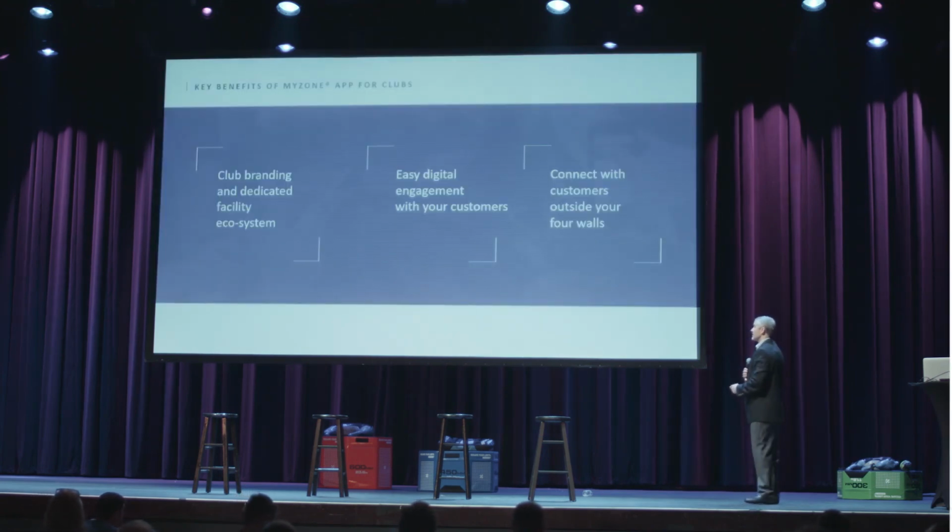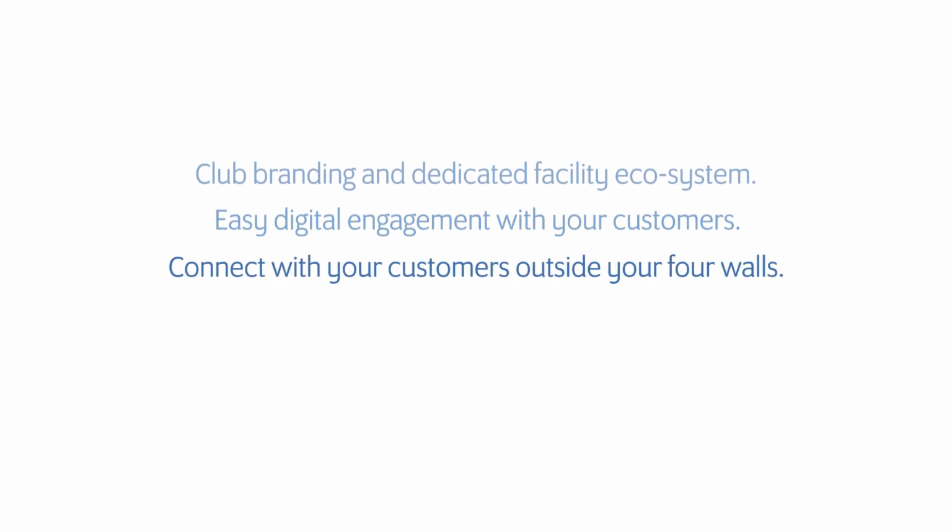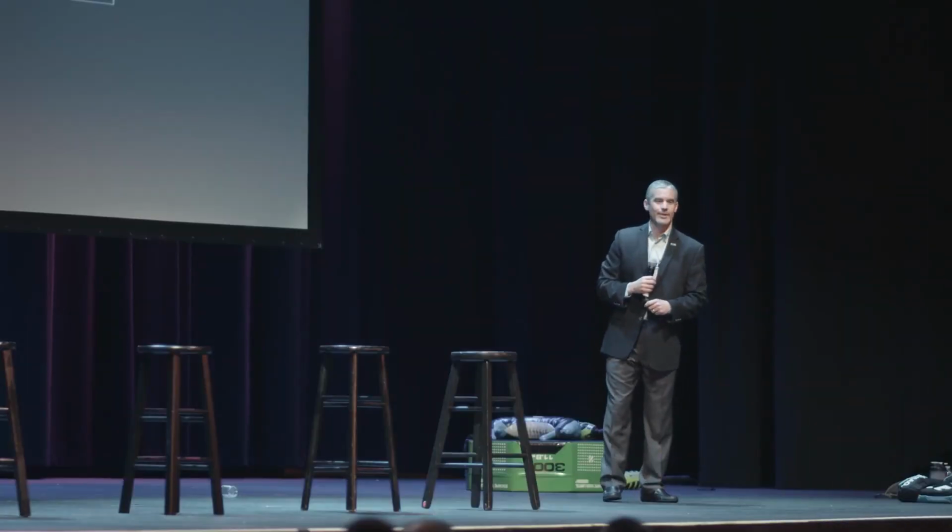Okay, so the benefits of the Myzone app. It's custom branded to your club. We want to build a better relationship between you and your member, and so it's custom branded for your club. Easy digital engagement with your customers, and it allows you to connect with your customers outside the four walls of the club. Okay, thank you.